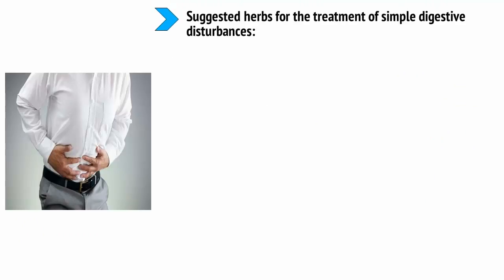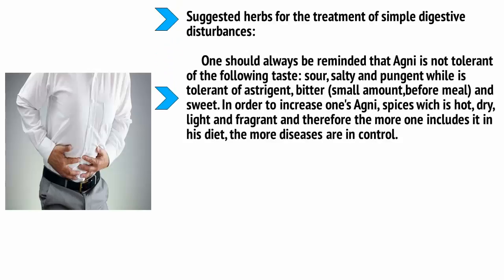Suggested herbs for the treatment of simple digestive disturbances. One should always be reminded that Agni is not tolerant of the following tastes: sour, salty, and pungent, while it is tolerant of astringent, bitter, a small amount before meals, and sweet. In order to increase one's Agni, spices should be a part of one's diet. This is because Agni has the same nature as spices, which is hot, dry, light, and fragrant, and therefore the more one includes it in his diet, the more diseases are in control.